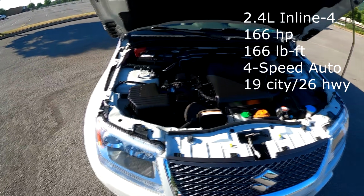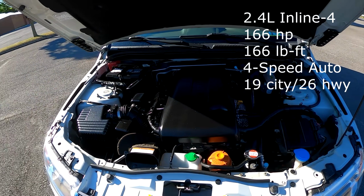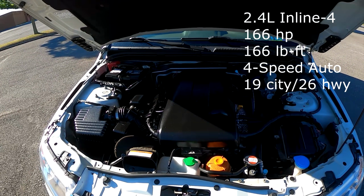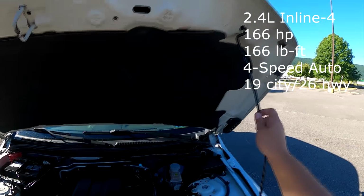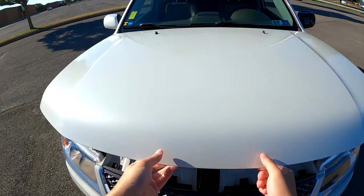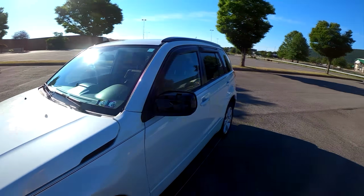It's good for about 166 horsepower and 166 pound-feet of torque. Driven by a 4-speed automatic. And in terms of fuel economy, it does leave a little to be desired compared to vehicles of today. Around town, you're getting like 19 miles a gallon, and on the highway, you're like 26. So for being a compact SUV with a 4-cylinder, not the best fuel economy I've ever seen, but it'll also get you by. And this pearl white color is actually really nice on this. The only thing it's missing is a mirror cap right there.